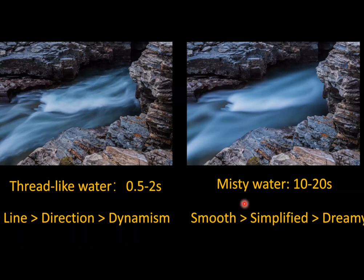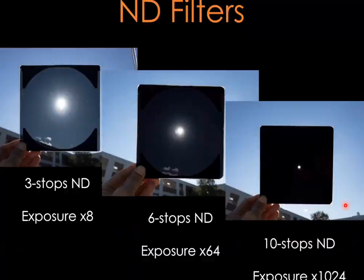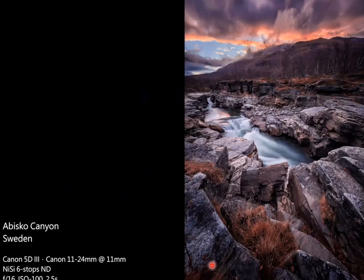So in other words, if you want to shoot a waterscape, you do need ridiculously long exposure time. If you want to make your water look highly dynamic, you just need half a second to 2 seconds of exposure. If you want to make your water look smooth, simple, dreamy, you just need 10 to 20 seconds of exposure. So in most cases, we try to step down the aperture or lower the ISO to lengthen exposure time. If none of this is working, you have to rely on either a 3 or 6-stop ND filter to lengthen exposure time.